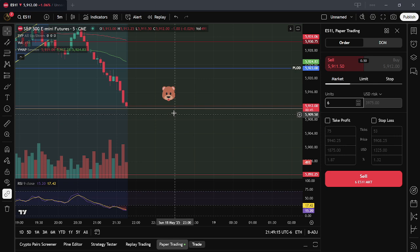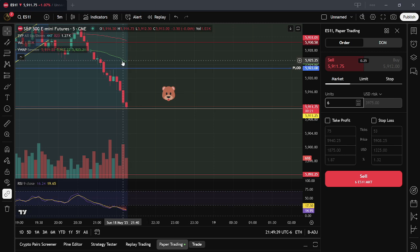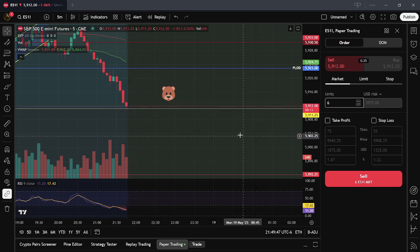But then I'd probably cash out here, waiting for this bounce back to the PLOD or previous low of day. The VWAP's coming on down. So eventually, at some point, the buyers are going to be triggered here, and we're going to go back up to the VWAP, at least the bottom band. Maybe they're just waiting for that to cross over the PLOD. Don't know. It looks like we're seeing some support here at this level. But yeah, we'll wait.